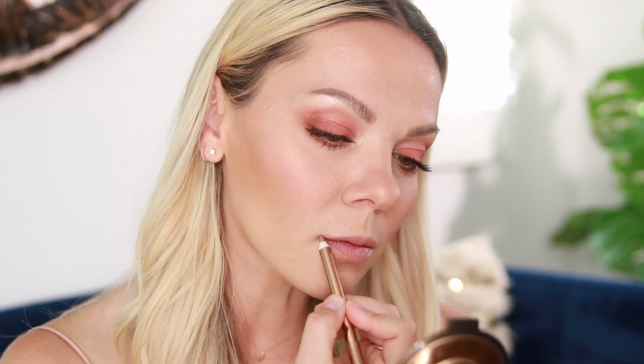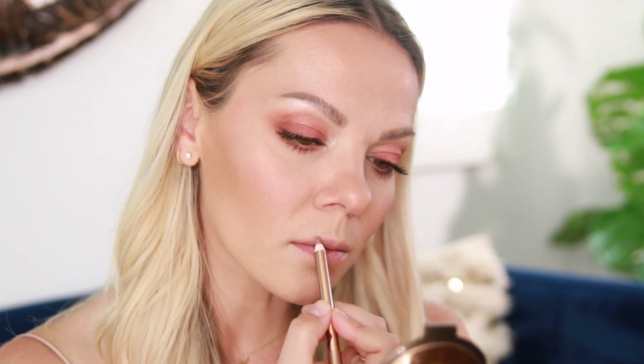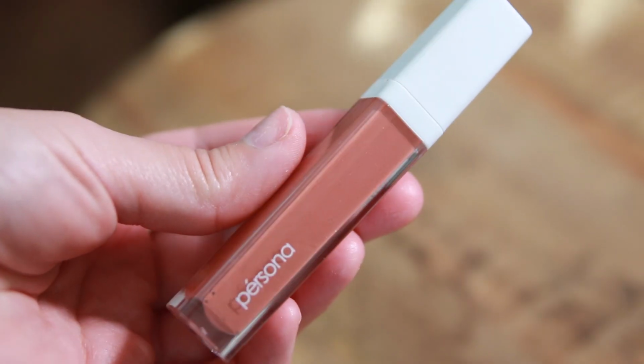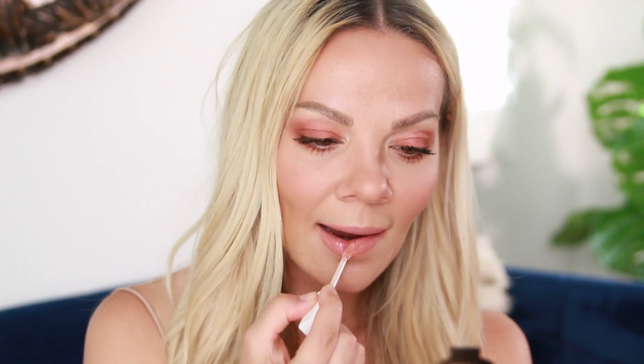And I'm going to bring everything together with a peach gloss, but I wanted to cheat my lips a little bit, and this is the perfect nude that matches my lips, and we won't even see it. Just enough to make my lips a little fuller. And then of course, I'm going to top it with a peachy gloss. This is Peach by Persona. And I believe it truly completes the look.